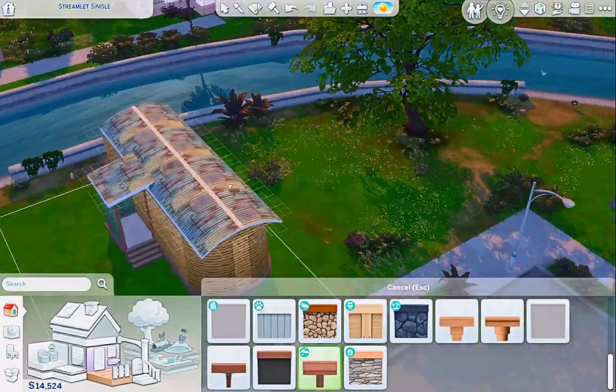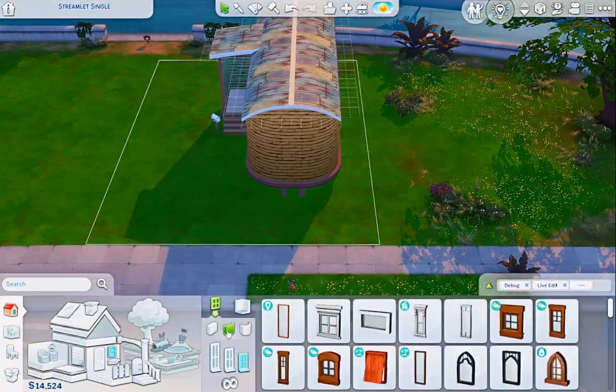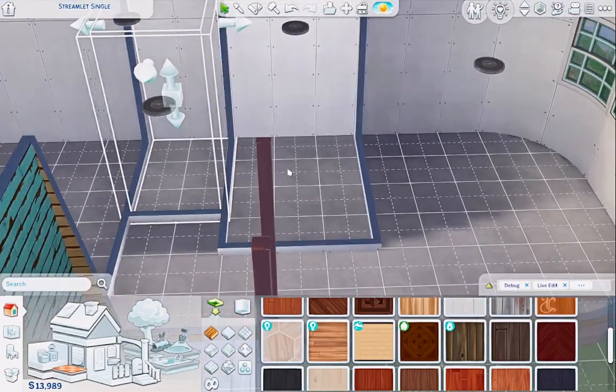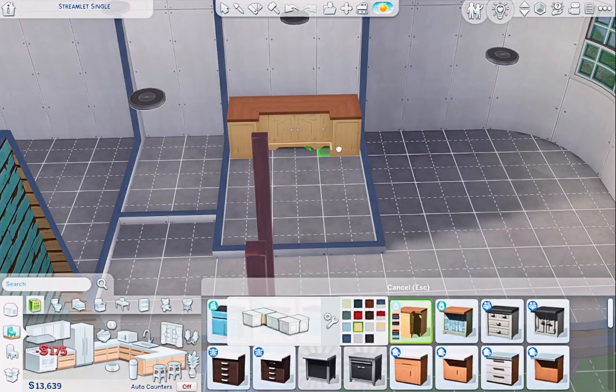You'll see here that I did the exterior first, and I did it all using the Werewolves Pack siding, and I chose a bright yellow, and on the side I chose green for like the little front porch, and I think it was fun and cute, and it's something an artist would really do.